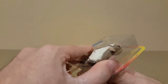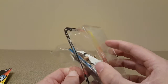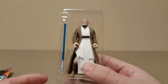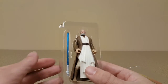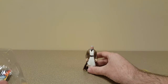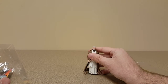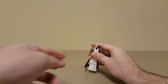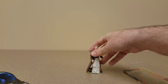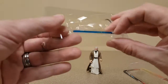But we'll take him out of the package, set him free after 20 years. See what he's all about. What do we got here? We got the short saber on this one. Pull him out, see if he stands up. Needs a little wiggle. That robe should help him stand up. Actually, his robe's a little bit bent. We'll see if we can get that to help him stand. Stand up, Ben. There we go. Stands well. We'll take out the saber.